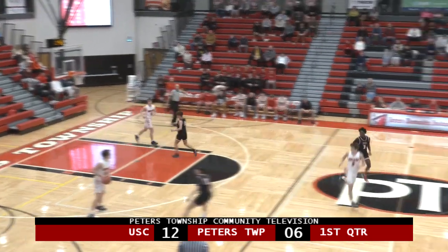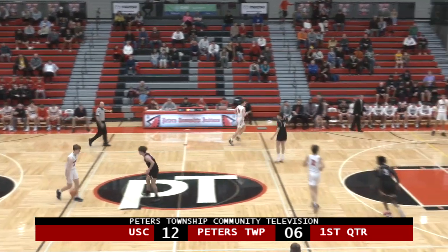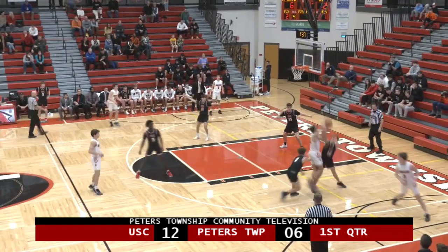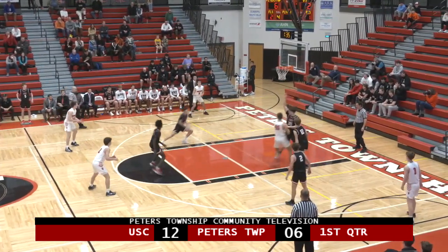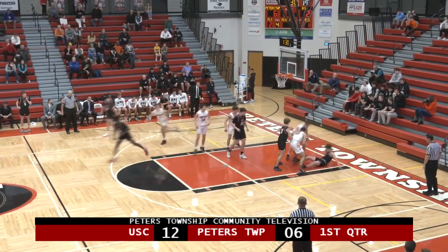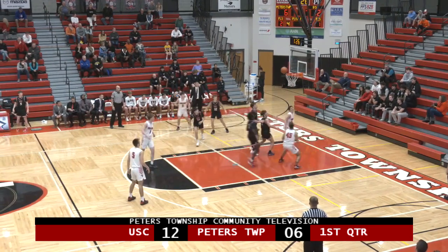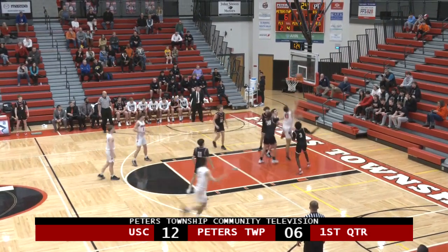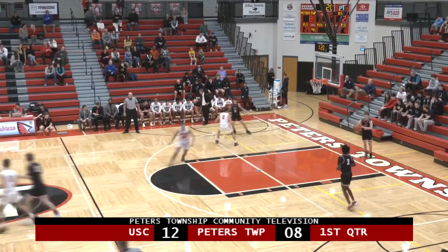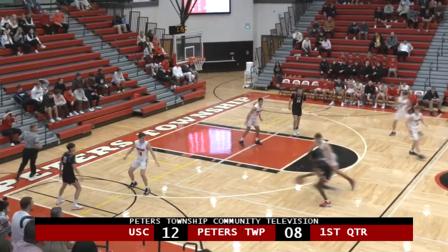Inbound to Mills. And we're going to let Miller bring it up as the point guard. Corner three. Loose ball underneath. Controlled by Miller. Mills can't get it to go. Dunbar offensive rebound. He's up and it's in. Nice gritty play by the Indians. 12-8 with 1:17 to go in the quarter.